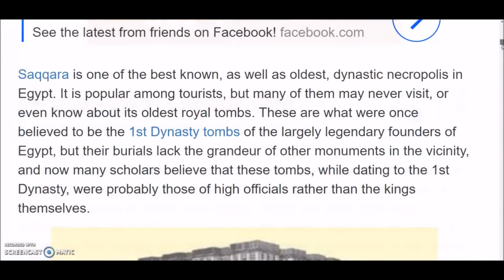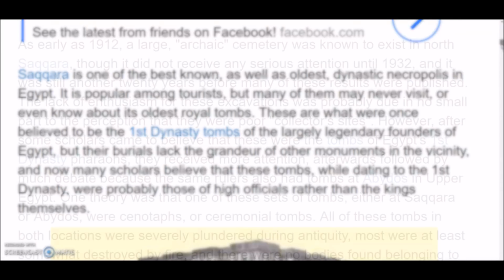Now it says, Saqqara is one of the best known as well as oldest dynastic necropolis in Egypt. It is popular among tourists, but many of them may never visit or even know about its oldest royal tombs. These are what were once believed to be the first dynasty tombs of largely legendary founders of Egypt, but their burials lack the grandeur of other monuments in the vicinity, and now many scholars believe that these tombs, while dating to the first dynasty, were probably those of high officials rather than kings themselves.